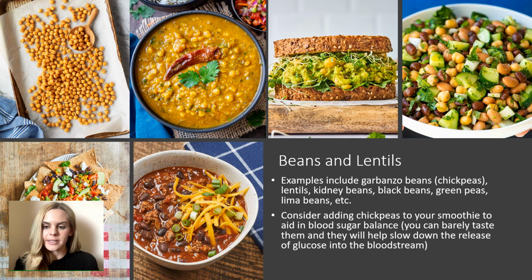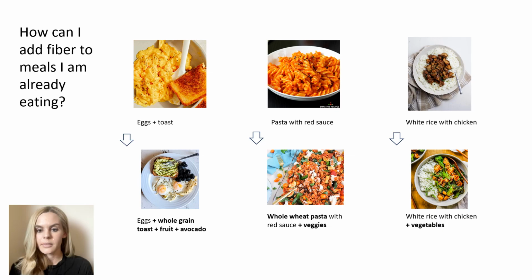For example, as a component to a sandwich, in a bean salad, on top of chips for nachos, or in something like a chili or dal. Using canned and pre-packaged forms can be a great way to save time and energy while still getting all of the good nutrients. Here are some examples of ways you can add fiber into dishes you may already be eating.